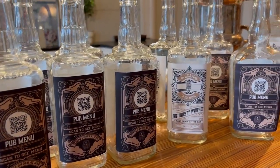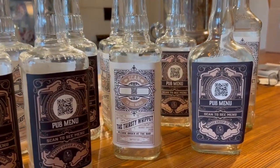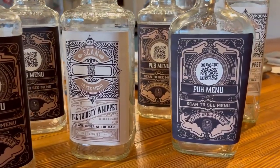I'm really pleased with the finished bottles. I think they're going to look great on the tables, and they're going to be a great way for everyone to see the menu.